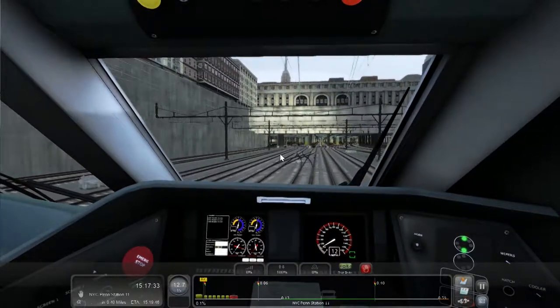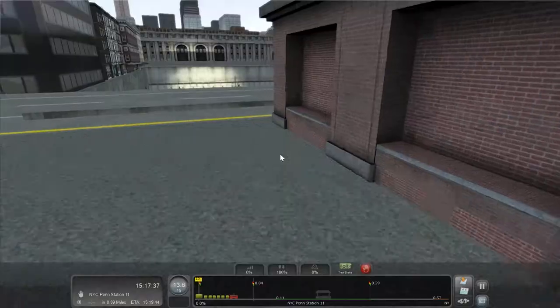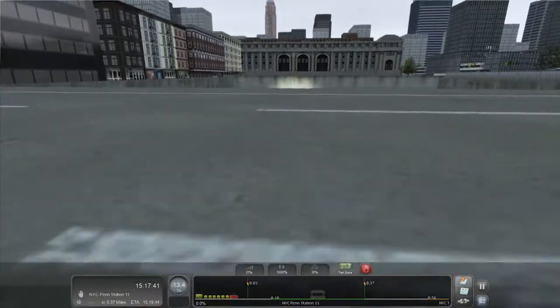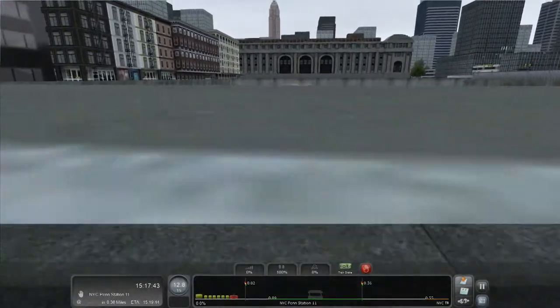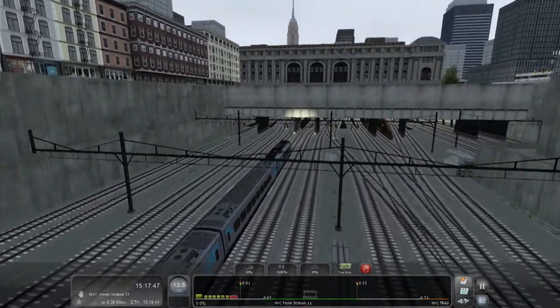Can we go outside view? Is that the Empire State Building I can see the top of by there? Yep, that is the Empire State Building up there. I can't move the camera down any further. There you go. There's the Empire State Building.